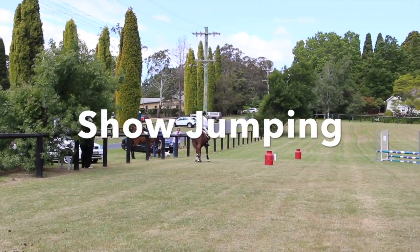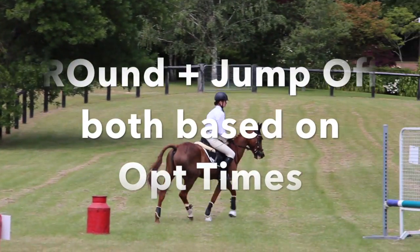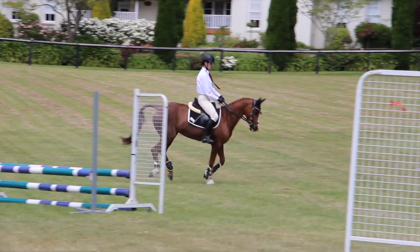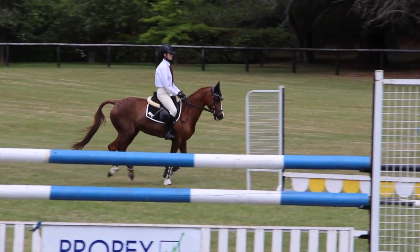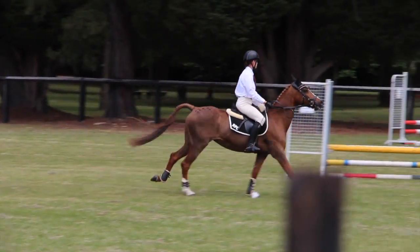Okay, so here's my 65 centimeter jump round. Now, keep in mind, this is based off optimum times. If you don't know what an optimum time jump round is, it's a set time that they want you to stick to. Whoever gets closest to the optimum time will obviously win.